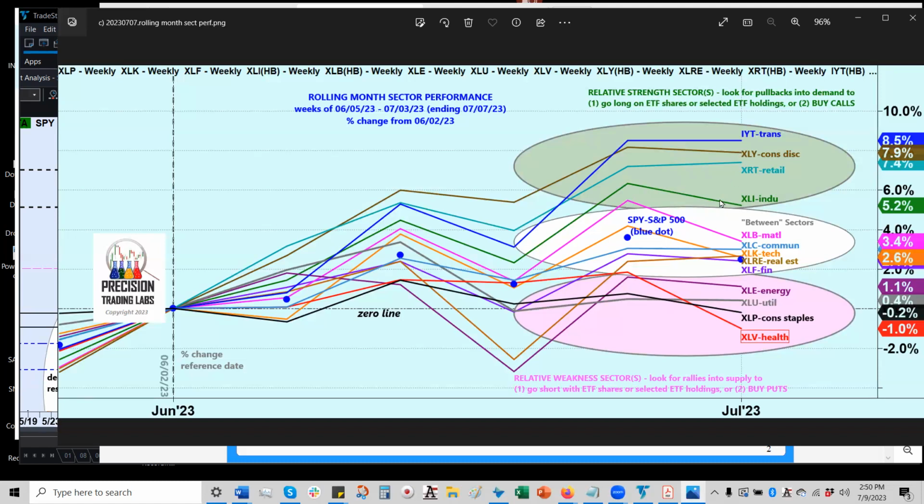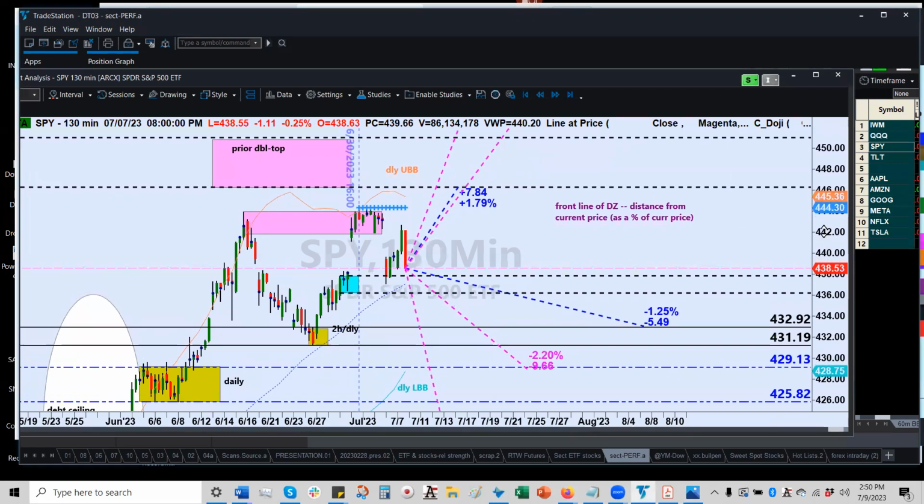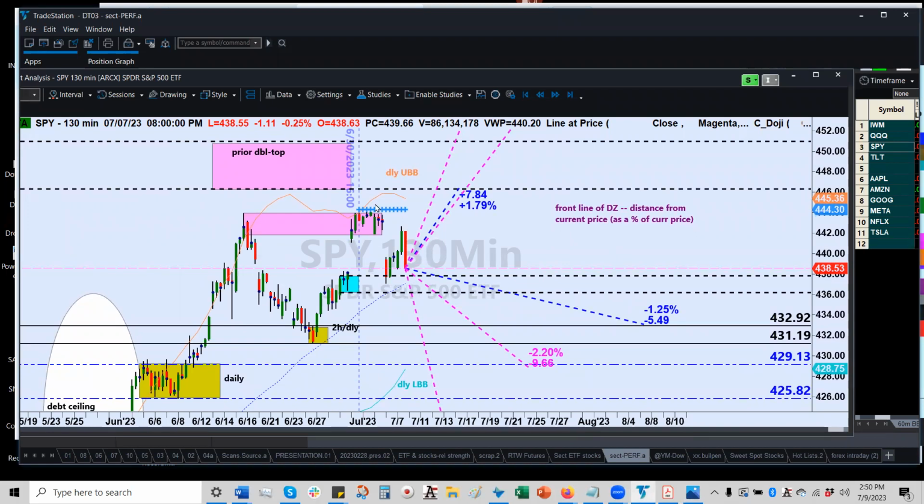So if we now move on to the live charts here, here's a chart of the SPY. So here is where we actually closed on Friday. Let me just spread that out a little here. So this is a 2-hour chart, the 130-minute chart, so we can call it a 2-hour chart. This is where we closed here, at around 438.5.